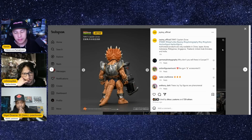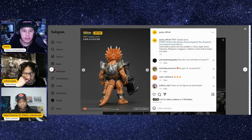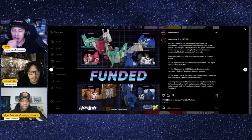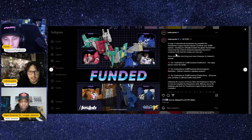Yeah, I think out of all the Joytoy turtles and villains and everything so far, honestly, I'm most impressed with these Triceratons right now. So next up, we're going to talk about the Haslab Liokaiser combiner that got fully funded at 10,000 units. We're close to 13,000 for the next tier right now, and that is Death Cobra.